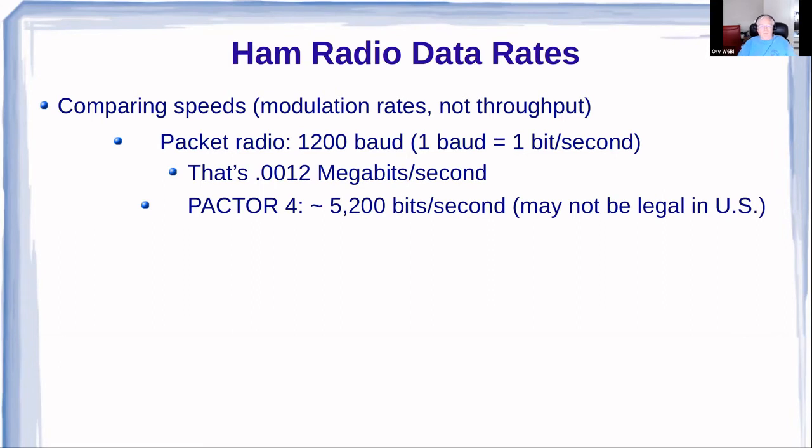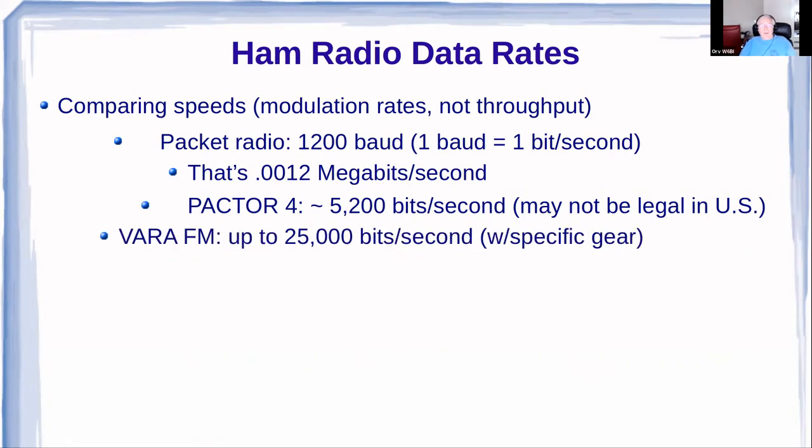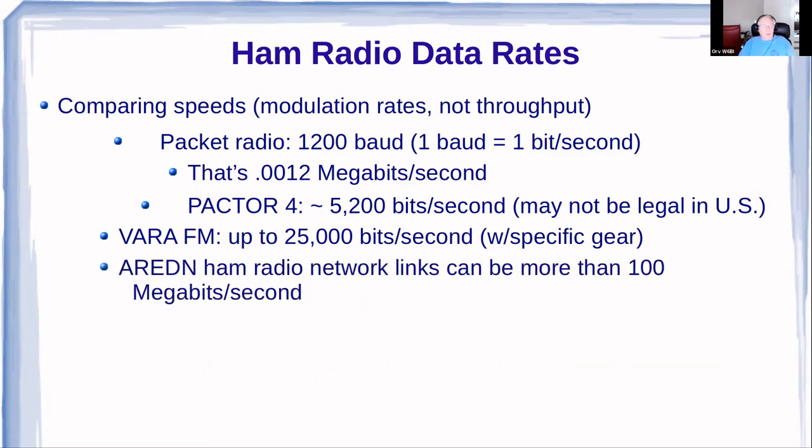PACTOR 4, which is the fastest PACTOR, is a little over 5 kilobits per second. VARA is a relatively new modulation scheme done in software. On FM with the right radios and interface, it can do up to 25 kilobits per second. But the ham radio network links under optimum conditions can be more than 100 megabits per second. So you can see they're obviously quite a bit faster.